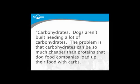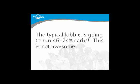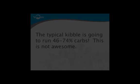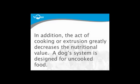Carbohydrates. Dogs aren't built needing a lot of carbohydrates. The problem is that carbohydrates can be so much cheaper than proteins that dog food companies load up their food with carbs. The typical kibble is going to run 46 to 74% carbs. This is not awesome, guys. The ancestral diet had more like 14% carbs. In addition, the act of cooking or extrusion greatly decreases the nutritional value of any dog food. A dog's system is designed for uncooked food.